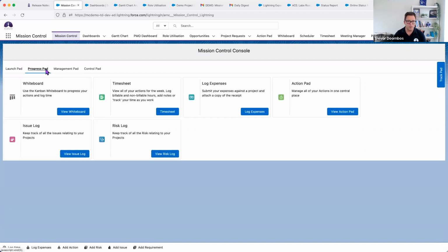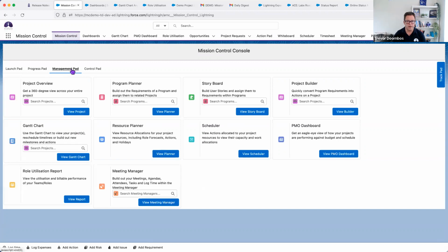In the progress pad, when you might want to deep dive, we'll be going through the whiteboard, touching on the timesheet, and the issue log and the risk log, but there's a lot more in there. Certainly in the 30-40 minutes we've got, we're not going to cover the whole solution, so we'll be speaking fast. This is recorded. You will get a copy of the session.